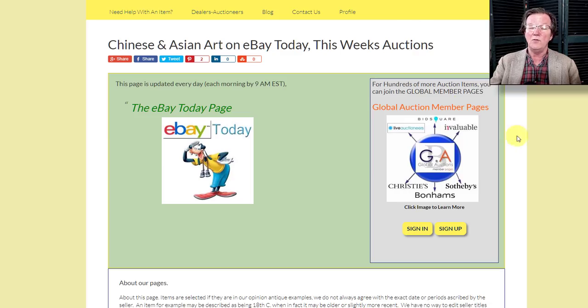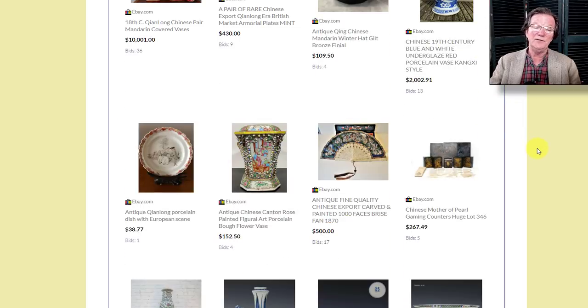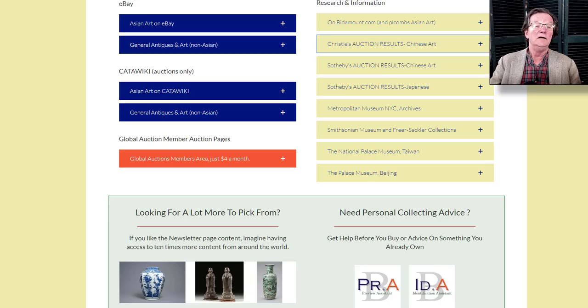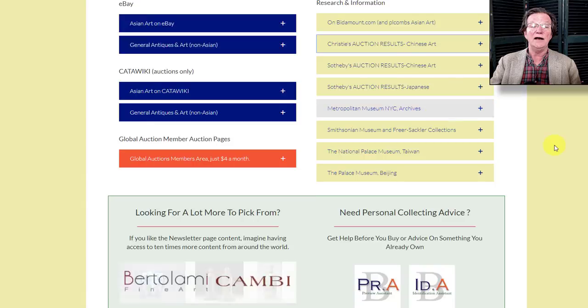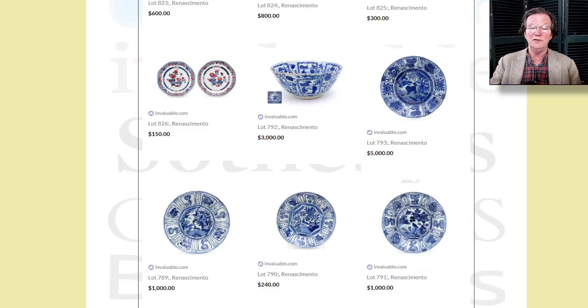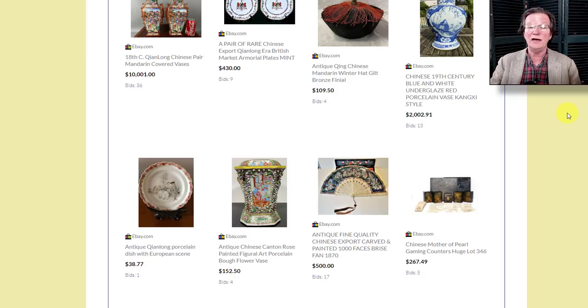And then over here, one thing. A lot of you use it, and some of you may not know about it. But if you go to the home page, under Asian art on eBay, and you click that, the eBay Today page. The reason I'm mentioning it is that a lot more people are using this on a regular basis, because we update it every morning, usually before 9 o'clock.